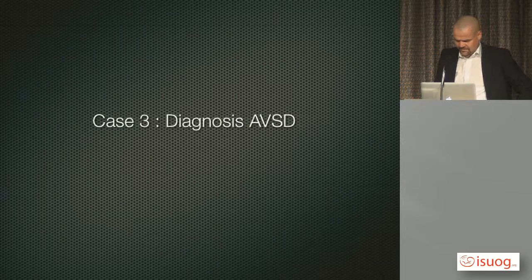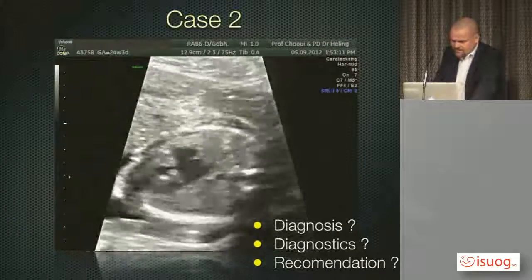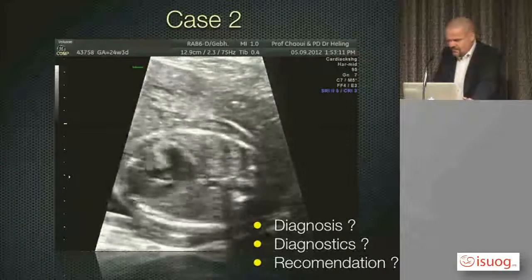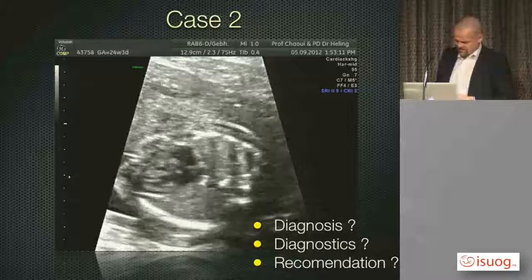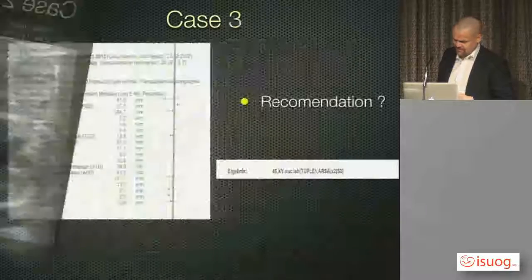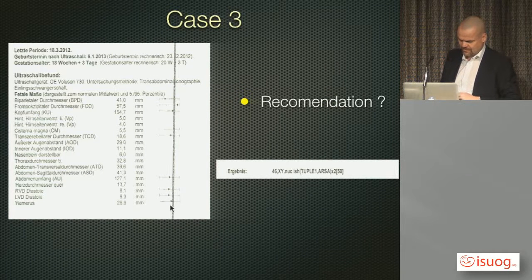So case three, a very good examiner had done a screening ultrasound, and he diagnosed an AVSD at 18 or 19 weeks, again. And he had done an invasive procedure, and this was at 18 weeks. He made the diagnosis with the normal size of the baby and with normal chromosomes and no signs of microdeletion. So then what he always does is he sends the patient to us for a second opinion. This is his way, and I think it's also a good way.